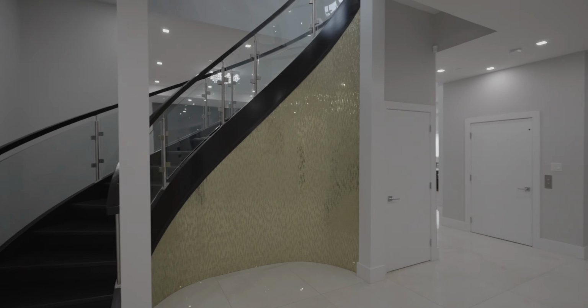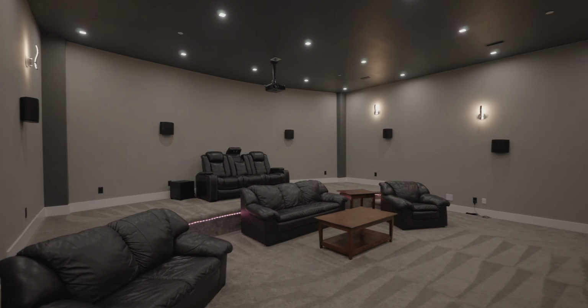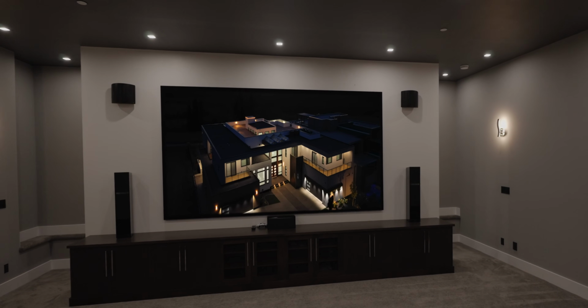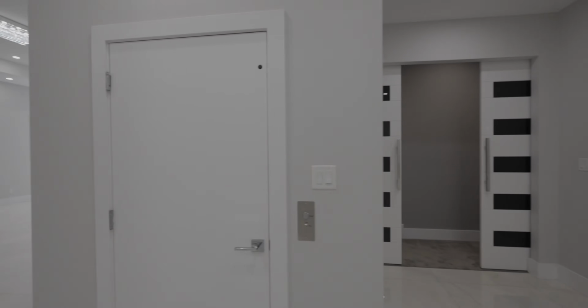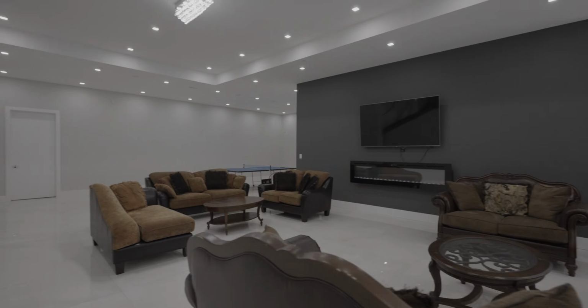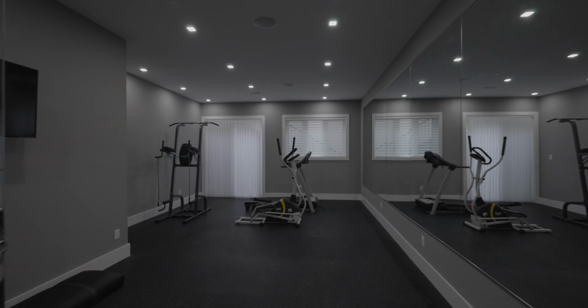It's an entertainer's dream home, perfect for dining, entertaining, and relaxing, with a luxury home cinema with surround sound to relive decades of movie magic. Downstairs, we also have a spacious guest bedroom suite, as well as a basement bar, a fully equipped gym, and multiple walkouts to the lower patio area.